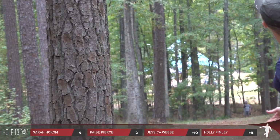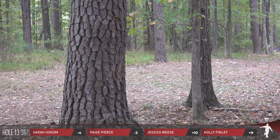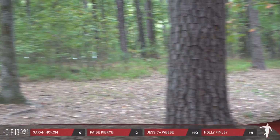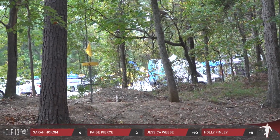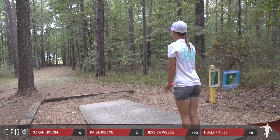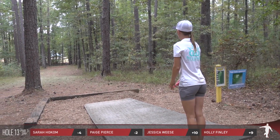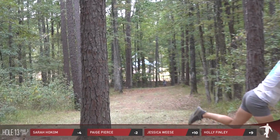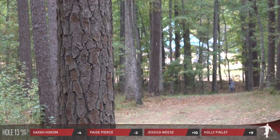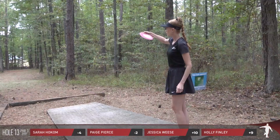Somebody hit a tree really hard right in my backswing, and somehow my focus turned away from my line, and I was lucky to get through that tree. Paige, with a convict looking for a slow Annie turn, also throws it wide, and she'll have some work to do.